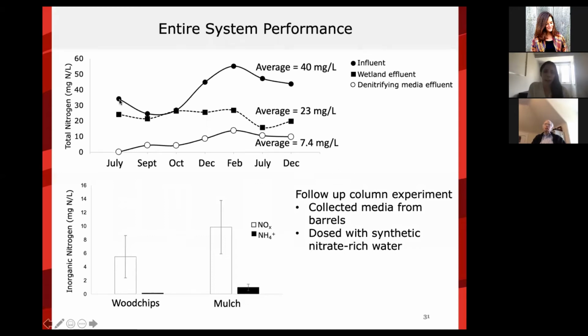The top line in the top figure shows the average influent concentrations over a 15-month period. The middle line, the dashed line, represents the average wetland gravel filter effluent concentration over the same period. And what we see here is that indeed the wetlands did remove about half of the incoming nitrogen. What's shown in the bottom is the average effluent from the two denitrifying media columns. And we can see that these provided substantial nitrate reduction, such that we achieved our target effluent concentrations of less than 10 milligrams per liter.